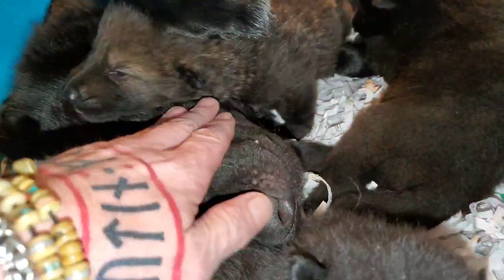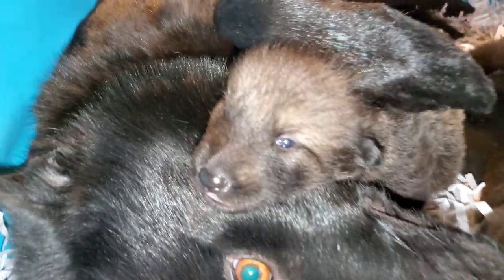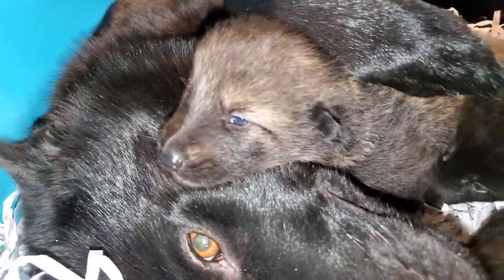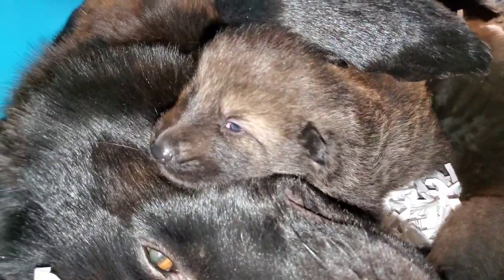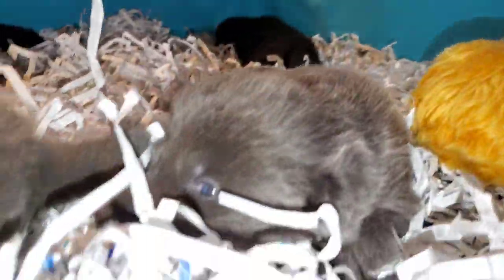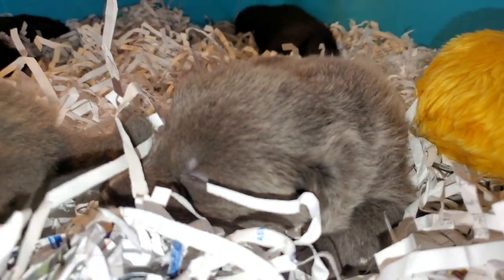Says I like getting pet too. And that's the little female we saved. She's a cutie. I think she's gonna be a sable. Looks kinda like a raccoon right now. That's Ruka.